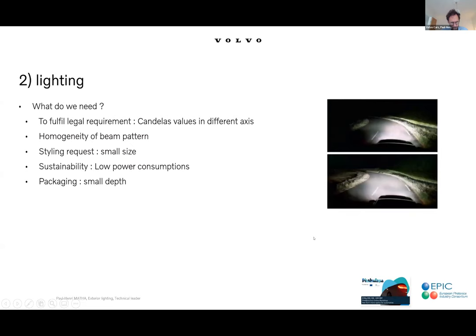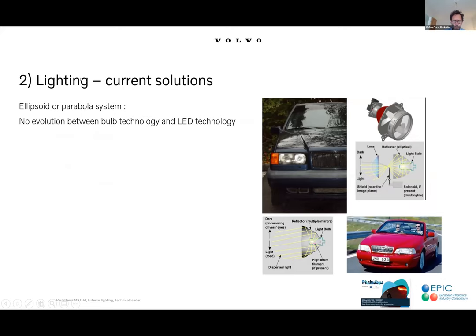So when we go to lighting solution, today we usually have two optical systems. It is ellipsoid system or parabola system. So you can see the concept we have. And this concept is exactly the same as the concept we had 20 years ago when we had bulb system. So you have the ellipse with the bulb at one point on the ellipse. You have the shutter and then you have the lens. And when you have a parabola system, also you have the bulbs or you have the LED, and then you have some optical system on the reflector, and then you have the light and the beam pattern.